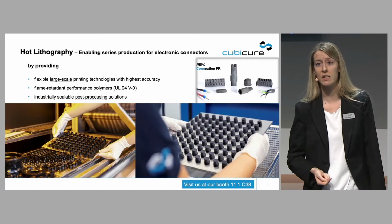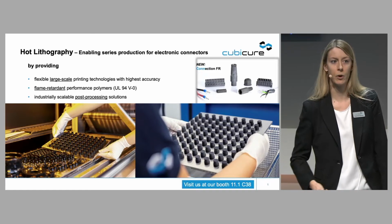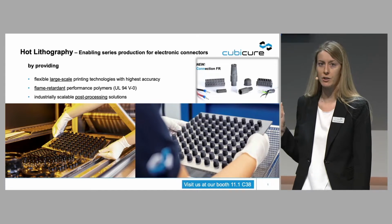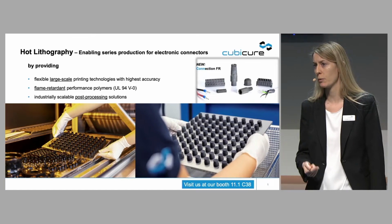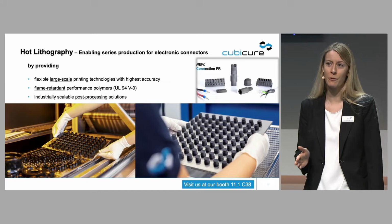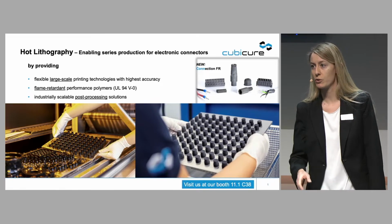And the second thing is specific material properties. So certain mechanical properties, or like in the semiconductor industry, so the specific application I'm talking about, for example, flame retardancy or dielectric properties. But the third thing is, and this is one of the most important things right now, a reliable post-processing solution. Because if you want to go into serious production, you don't want to manually handle thousands or even millions of parts. So this is what we are actually looking at.